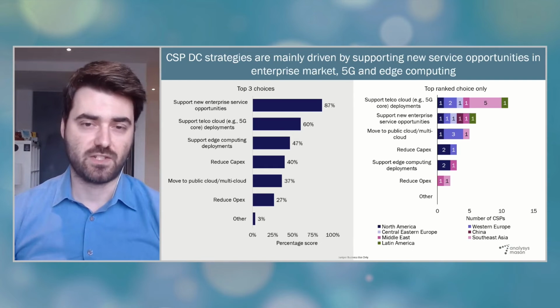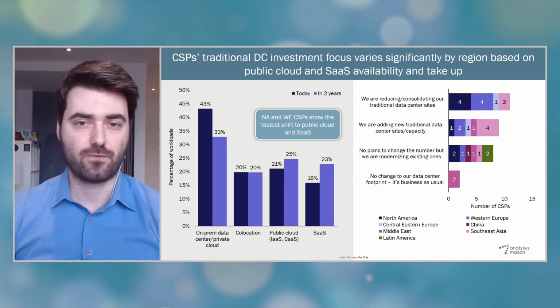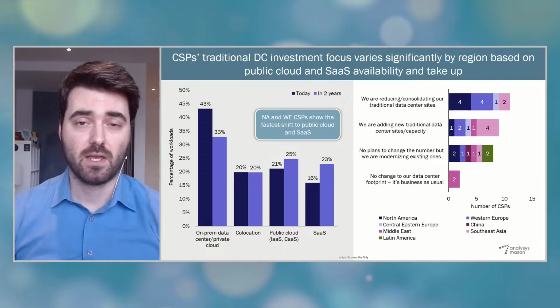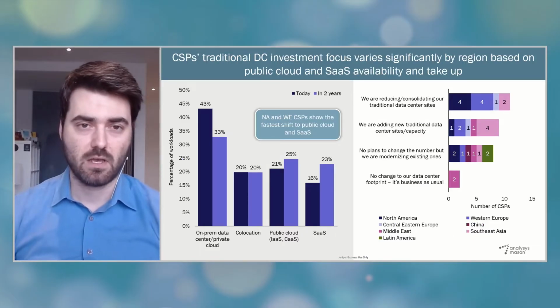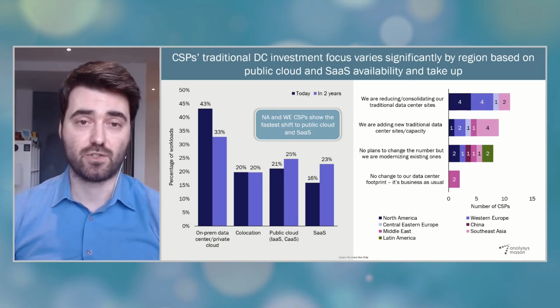So what is driving these regional differences in the data center strategies? The chart I'm showing on the left shows the percentage of workloads that run in different environments, from traditional on-prem data centers to public cloud and SaaS. And this is both today and in 2 years' time. Overall, the shift from on-prem to public cloud and SaaS is definitely underway, but it is not happening very rapidly. However, when we zoom into the data, we see that the CSPs in North America and Western Europe particularly are the fastest in terms of moving their workloads to public cloud and SaaS.